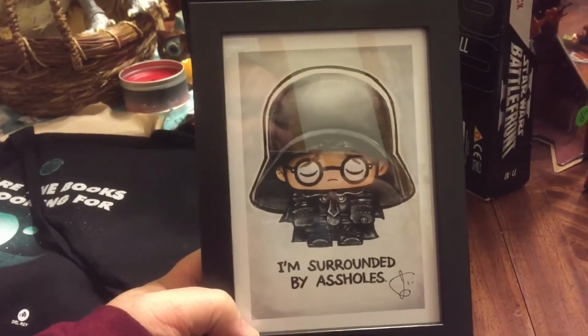A non-Star Wars item I was able to pick up is, I love this guy's art, and it's Dark Helmet. I had to buy it.